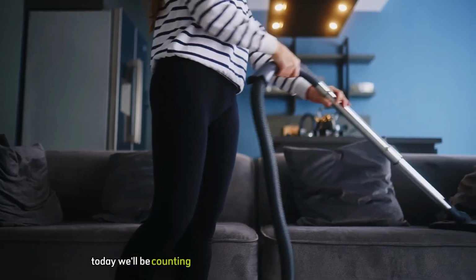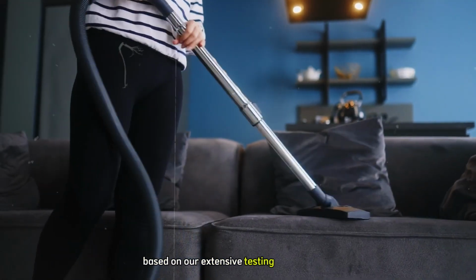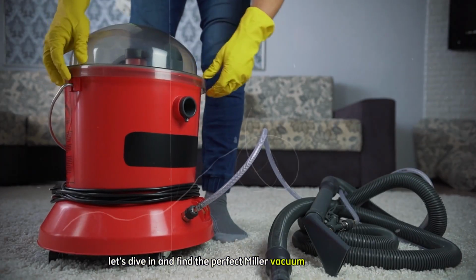Today, we'll be counting down the top 7 Miele vacuums on the market based on our extensive testing and research. Let's dive in and find the perfect Miele vacuum for your home.